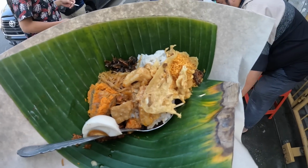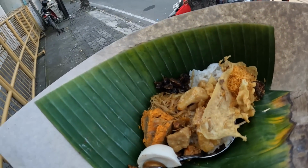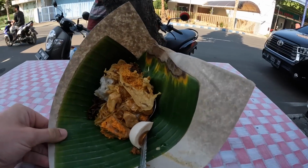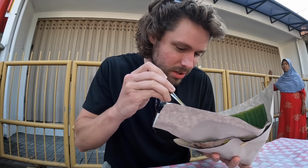Let's give this one a bite. And this is like an original dish of Madura as well. And you can see the table over here. It's so far away from her. Yeah, she's selling over here. We're way over here. Okay, let's give this a bite. I don't know whether to lay it on the table or hold it in my hand. Caress it. Keep it close to you and just hold on to it.